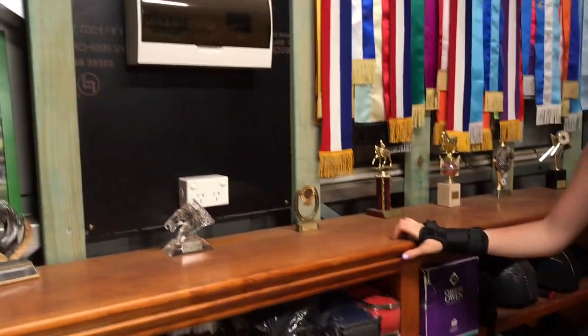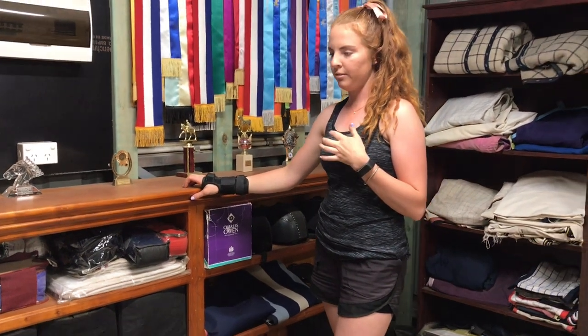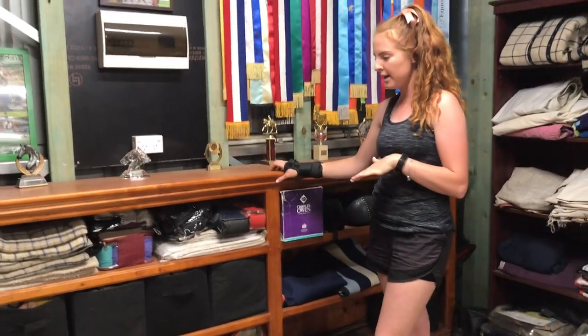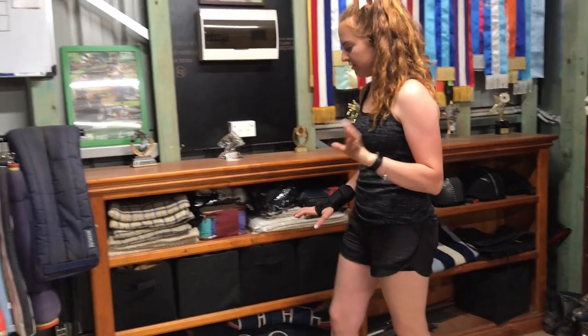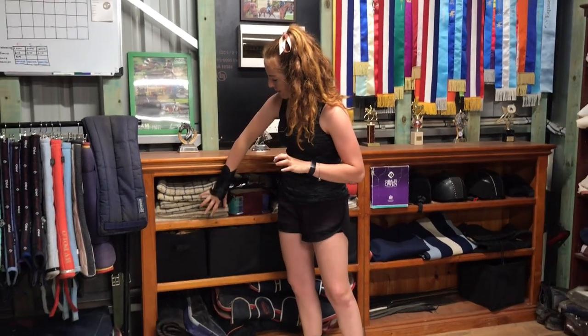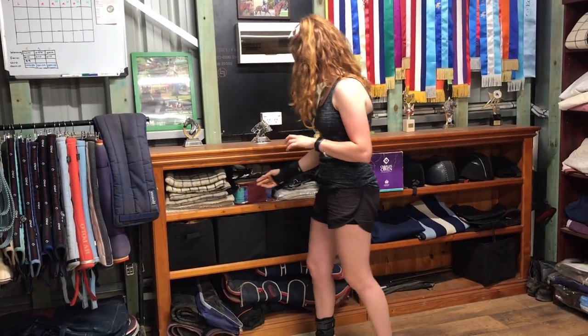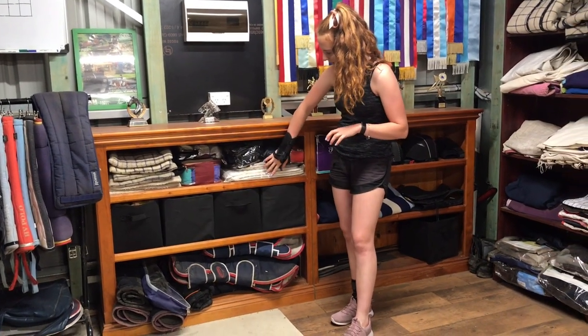And then this is a bookcase that I actually had in my bedroom from when I was really little. And we repurposed it when we moved house, so it's in here now. And it's pretty much got everything else, so everything that doesn't hang. So I've got, these are spare paddock boots, which can be used as float boots. And all of my bandages and bandage pads live here.